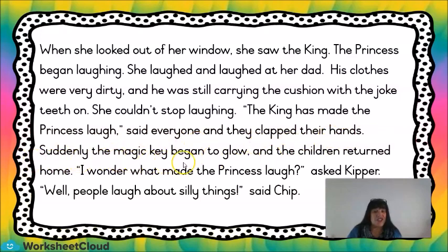Suddenly the magic key began to glow, and the children returned home. "I wonder what made the princess laugh?" asked Kipper. "Well, people laugh about silly things," said Chip. And that's the end of our story.